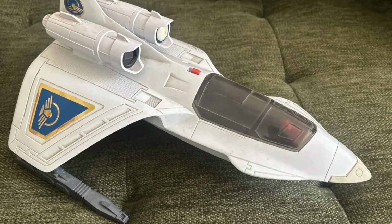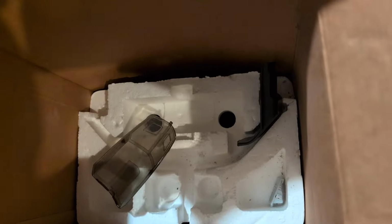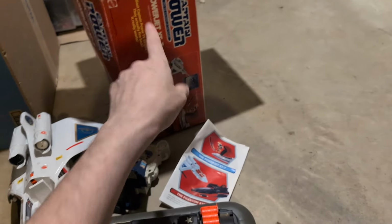The injection seats there, the canopies there, stickers are applied nicely. Nice. I think that actually is, yeah, that's both styrofoam pieces in there. So yeah, this is nice. There might be more of these kicking around.